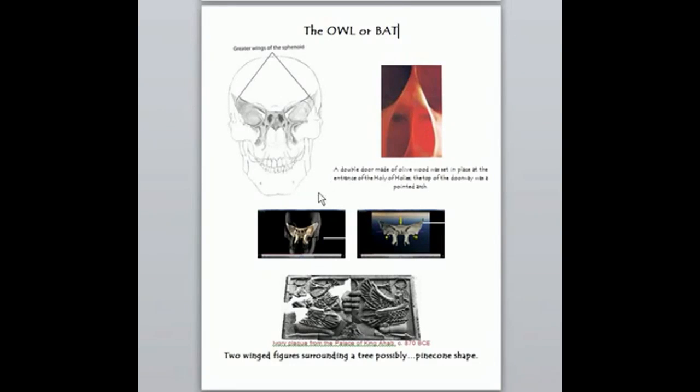And here is how they describe the door entrance to the Ark of the Covenant. A double door made of olive wood was set in a place at the entrance of the Holy of Holies. The Holy of Holies is what housed the Ark of the Covenant. The top of the doorway was a pointed arch. Well, look at this. This is the bony structure related to your nose. The nose has two openings in it, and it comes to a point. That's no accident, because right here you go through that, and you're right there at the Ark.